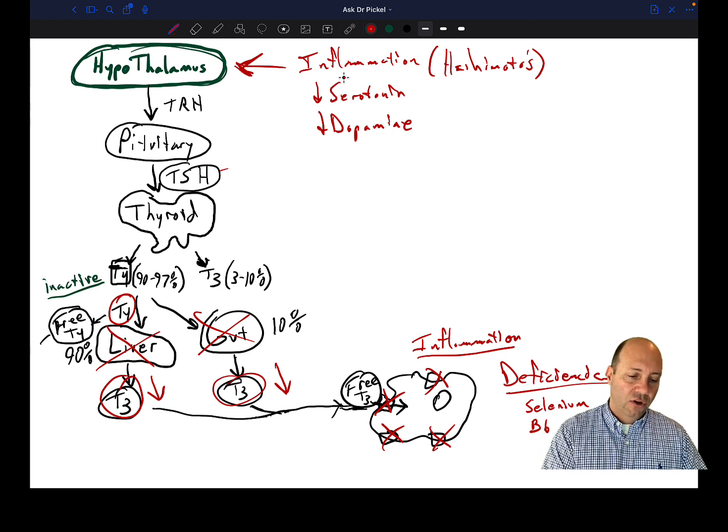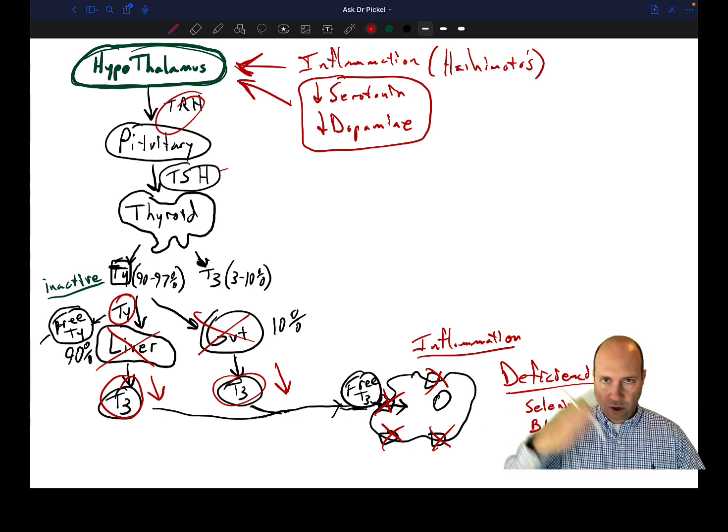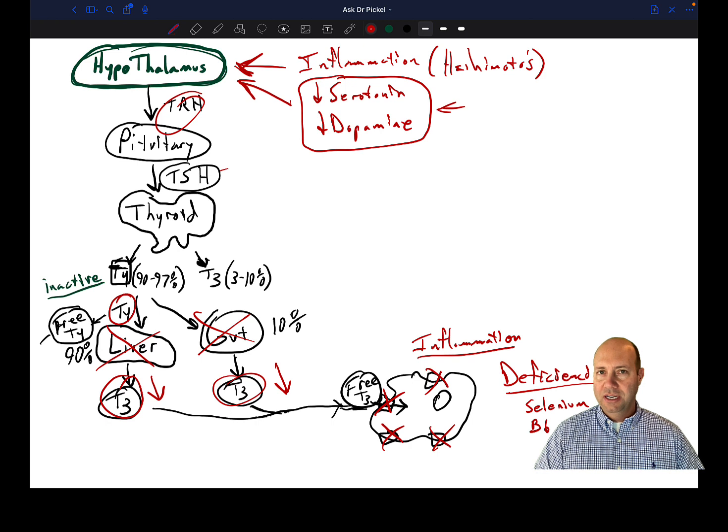But again, if those are low, also your hypothalamus is not going to manufacture TRH properly, and then that whole cascade of problems is going to occur, and you're going to be low in thyroid hormone. Now, what could affect those? Why would you be low in serotonin and dopamine?